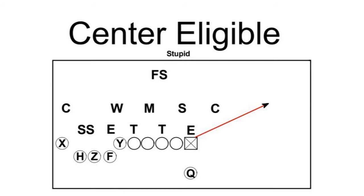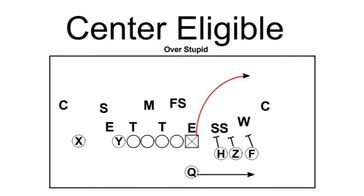So you can run a center eligible to the center because he is the last man on the line of scrimmage. You can do the same thing out of, this is another weird formation. I just call it over stupid. And you got the backs to one side and then the center is eligible. Obviously, we can't have all 3, we have to have one of them over on the line to make 7 on the line. So this diagram is technically wrong. You'd have 2 out here and then the back over here to get the 7 on the line.